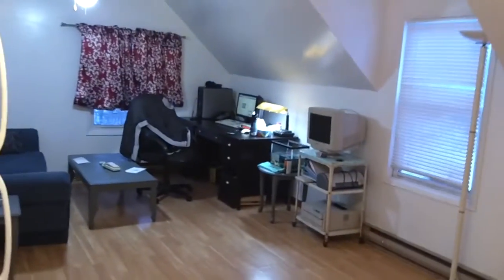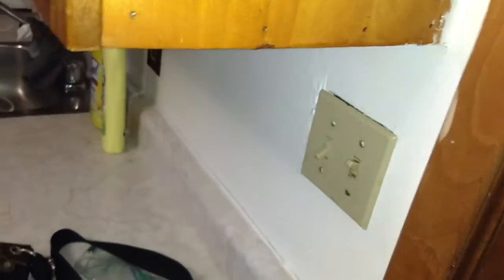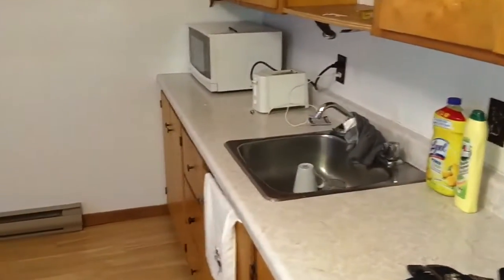Now you got two light switches here. One of them controls this ceiling light right here. And the other one, no clue what it does. No freaking clue. It doesn't seem to control anything. I've tested it with all the outlets. It doesn't seem to control any outlets. No clue what it's here for. But anyway, there's the one side of the kitchen.